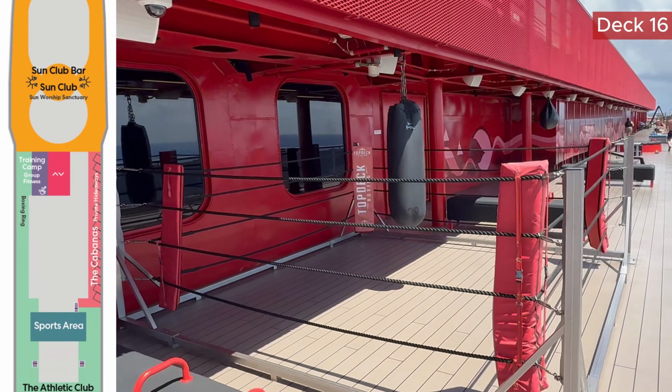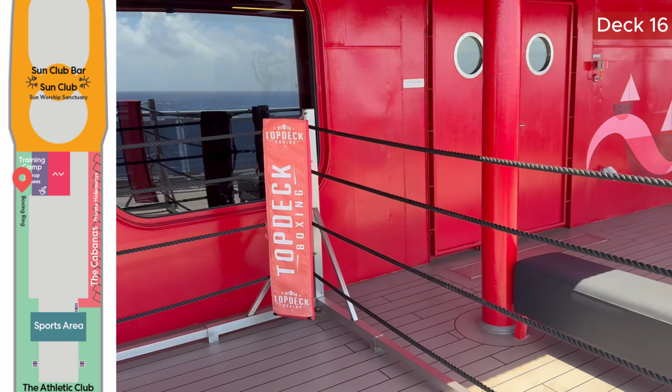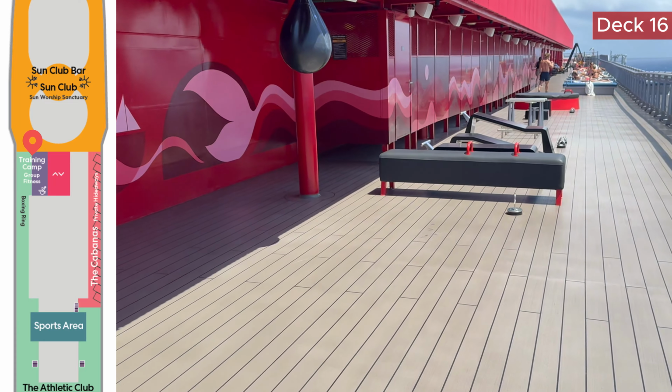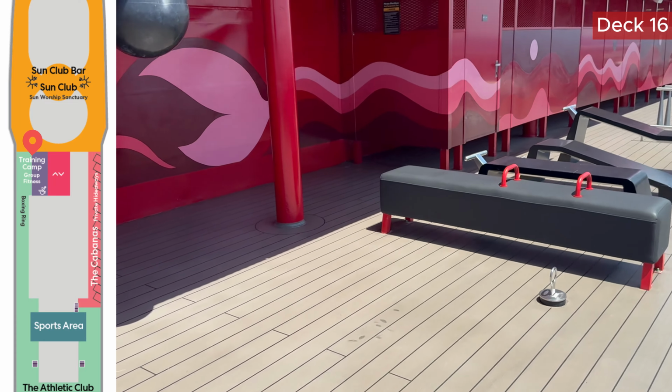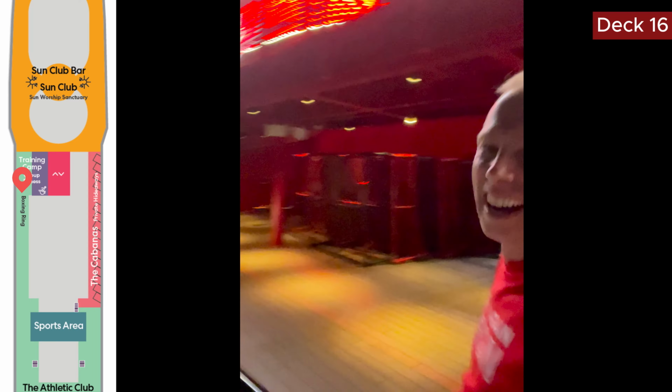Moving aft on deck 16, we find on the port side of the ship the sports area. Now, this is an outdoor recreational spot. There is the training club where you can go inside and participate in some group classes. And if you're on the outside of the ship, that's where you're going to find some boxing rings, and you're going to find some teeter-totters and some other outdoor activities that makes it kind of a fun time.